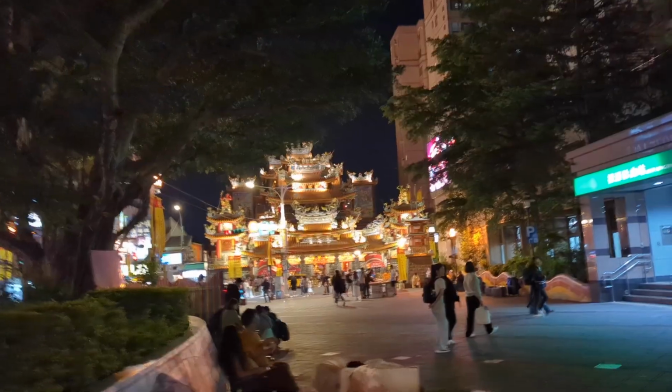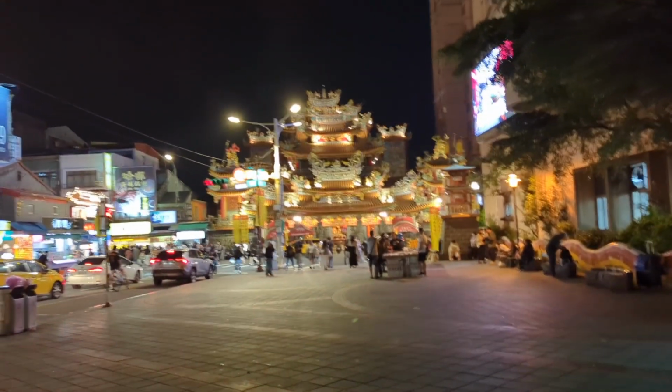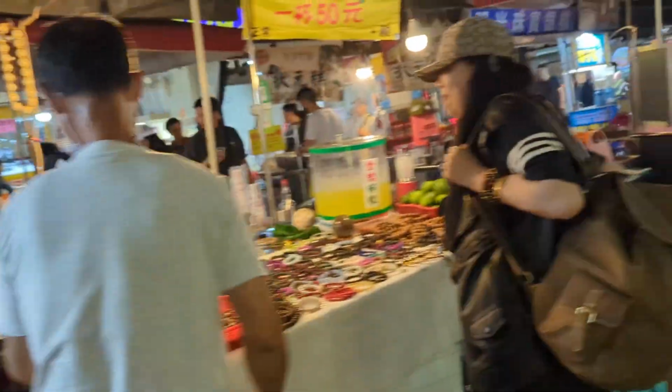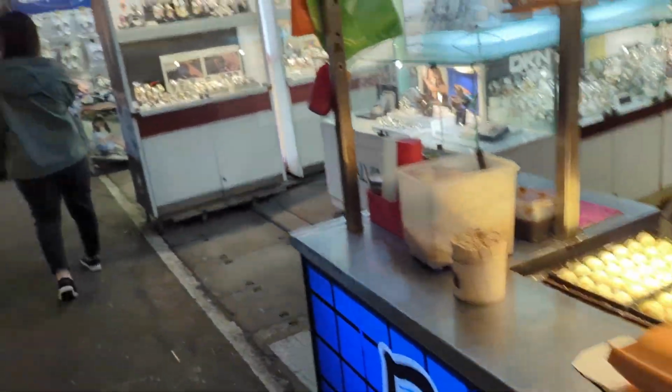And now we're off to another market, a bigger one. Hopefully we won't get scammed for fruit again. Wow. And it's right next to a station too. Well, pretty self-explanatory here. After climbing, we got hungry, and where better to go than to go to a night market for food. This night market in particular is the Raohe night market.